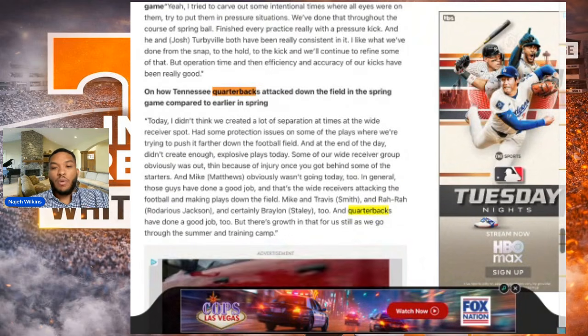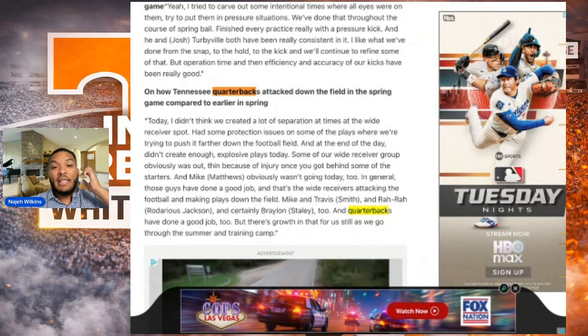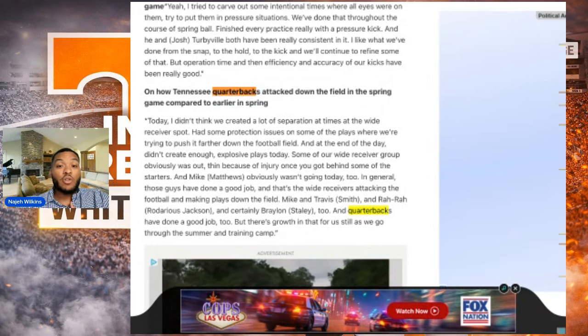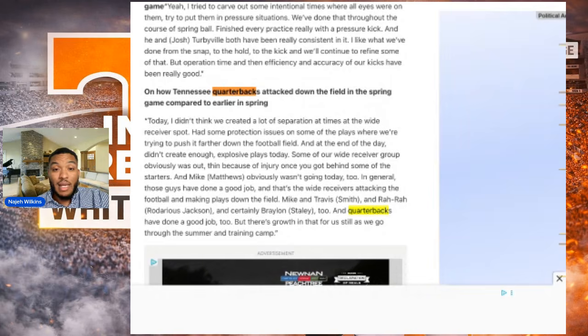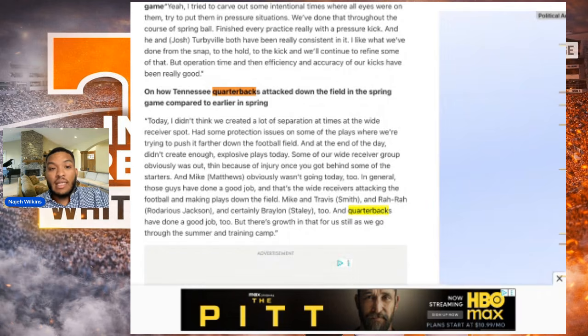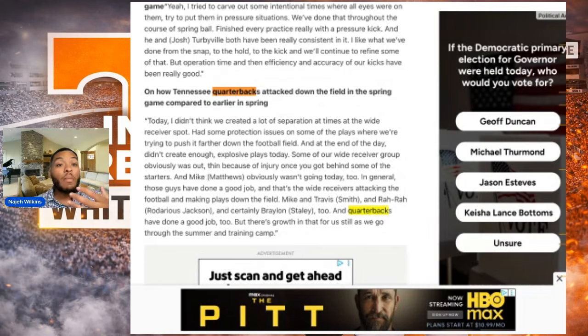One more key thing I want to talk about with what Coach Heupel said in his interview: I think he's looking at the receivers, and Braylon Staley said it best. Yes, there's more pressure on us because we want to do everything possible for our quarterbacks to make sure they're good. But remember, Mike Matthews didn't really play in this game. We've seen Travis Smith Jr., Rodarius Jackson, and obviously Staley. They're going to be the key players that help these quarterbacks come along, stand out, and take that next step forward. Easier said than done, but you have a really good weapon group.